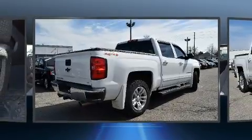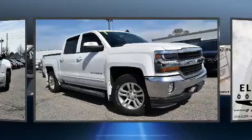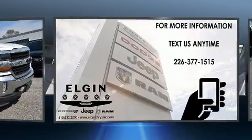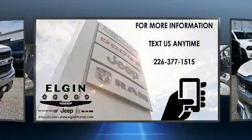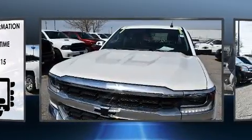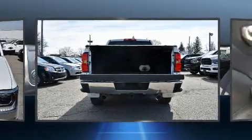Chevrolet also prioritized safety and security with features such as head curtain airbags, front and side impact airbags, traction control, ignition disabling, OnStar, and 4-wheel disc brakes with ABS. Brake Assist technology provides extra pressure when applying the brakes.